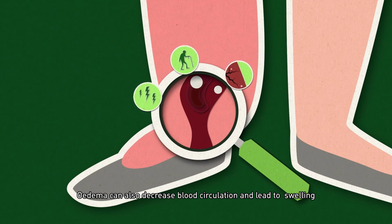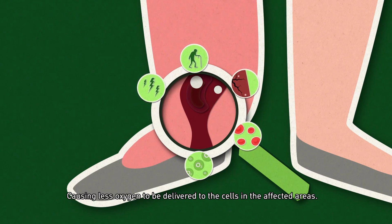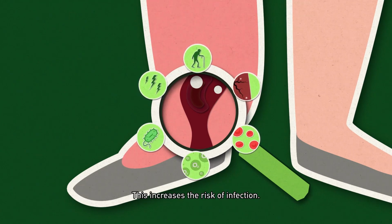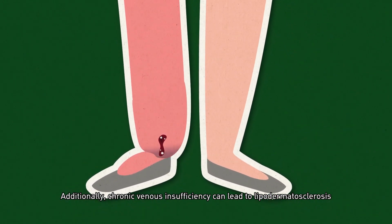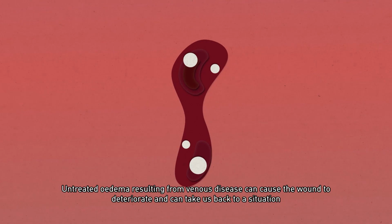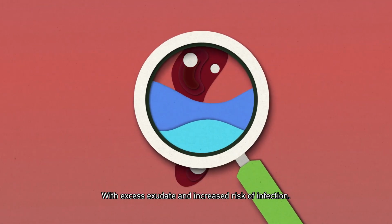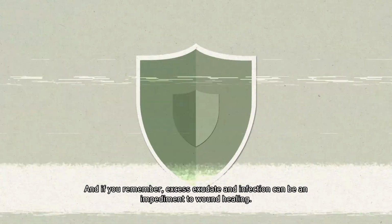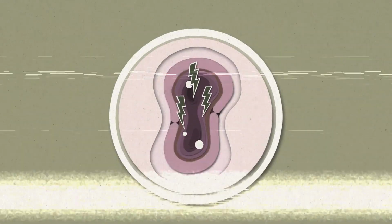Edema can also decrease blood circulation and lead to swelling, causing less oxygen to be delivered to the cells in the affected areas. This increases the risk of infection. Additionally, chronic venous insufficiency can lead to lipodermatous sclerosis, hyperpigmentation, and venous eczema. Untreated edema resulting from venous disease can cause the wound to deteriorate and can take us back to a situation with excess exudate and increased risk of infection. And if you remember, excess exudate and infection can be an impediment to wound healing.